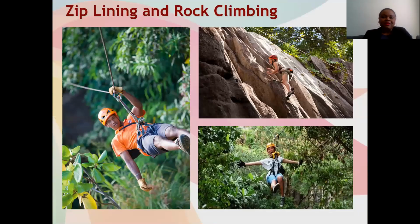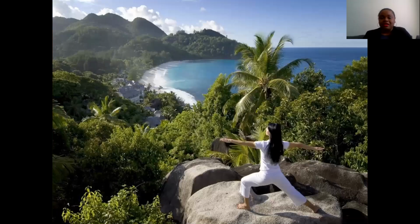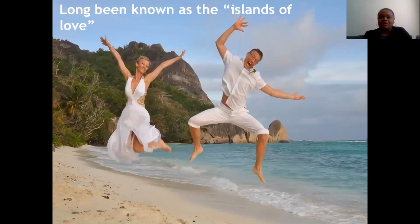We do have zip lining and rock climbing, especially for the younger kids who want to be a little bit more adventurous. It's something really fun. I've done it myself and really safe as well. Yoga with such an amazing view like this. I'm sure this will be one of the best spots to be doing yoga.